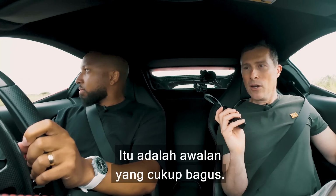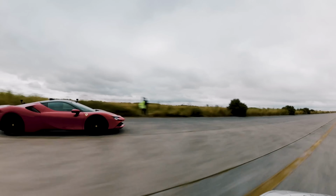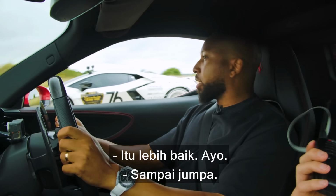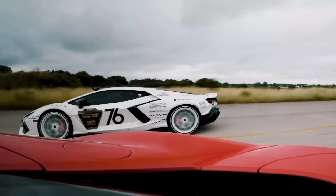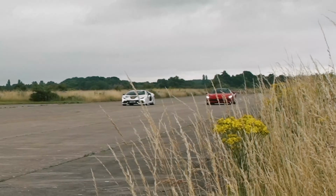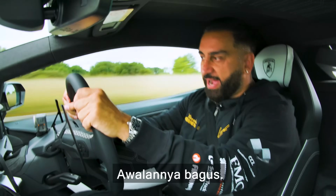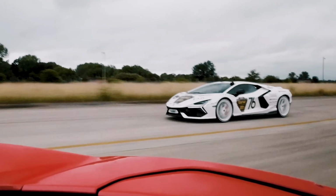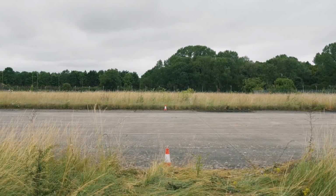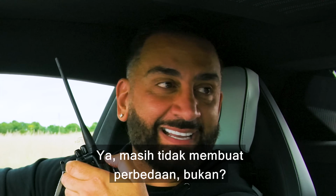That was a real nice neck and neck launch. Oh! That was nice, man. Come on. Launch was right. That was your car's best launch from the day. Yeah, still didn't make a difference though, did it?